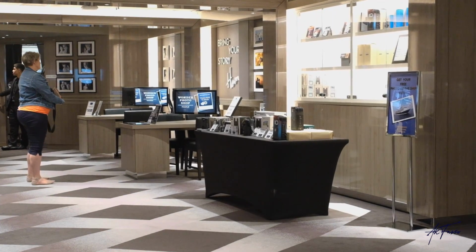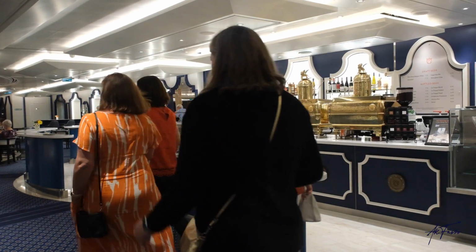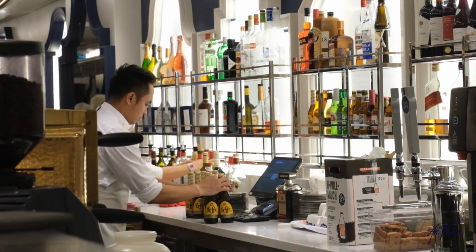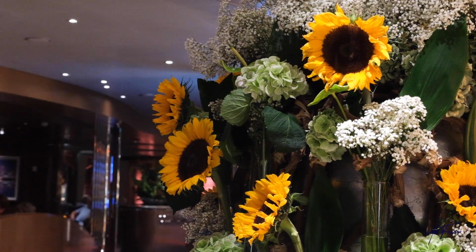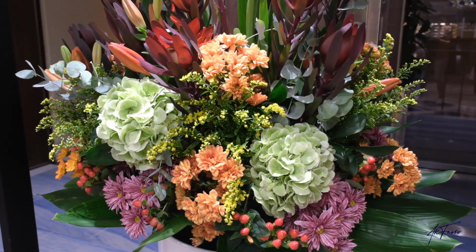The photo shop was just outside the dining room, and the Grand Dutch Cafe was right past that. I think this cafe was a family favorite on this trip. It was the perfect spot for snacks and drinks. While we're in this area, I want to give a shout out to the fresh cut flowers found all over the ship. The arrangements were beautiful and just elevated that feeling of classiness.